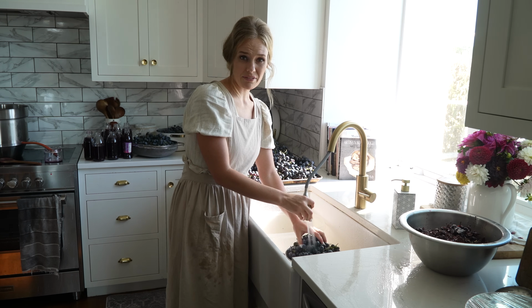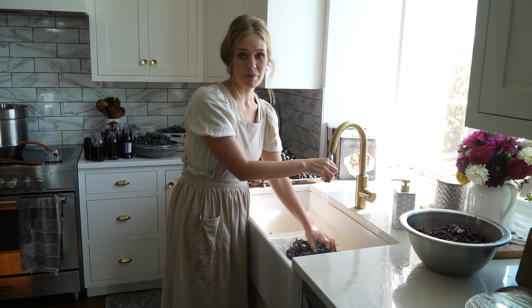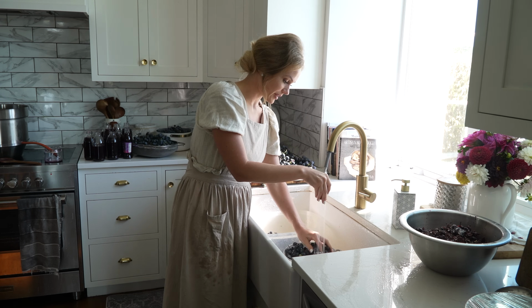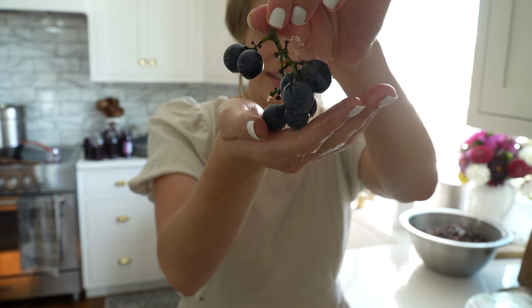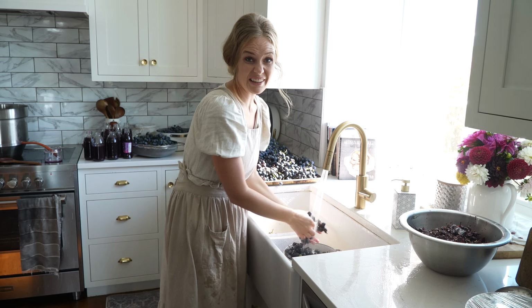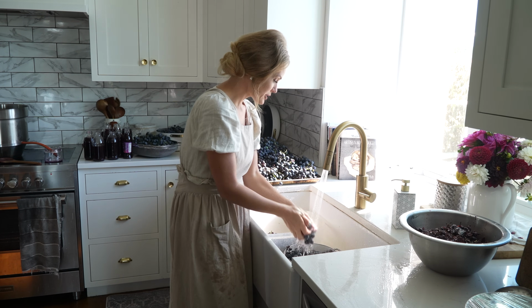Grapes and giving them a good rinse in this colander, and then I'll put them in water just to make sure that any bugs that were in there get washed out. But I leave them on the stems like this, and it's no problem. So really, making grape juice is actually a pretty easy procedure.